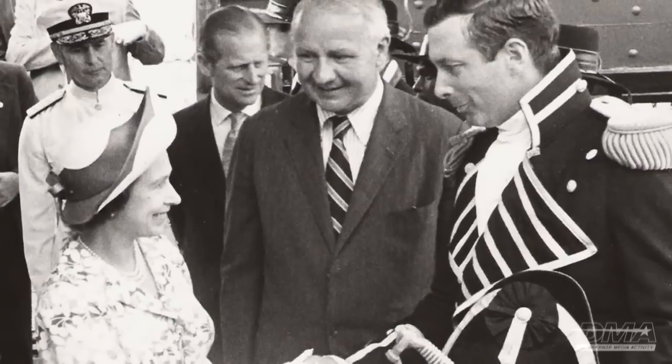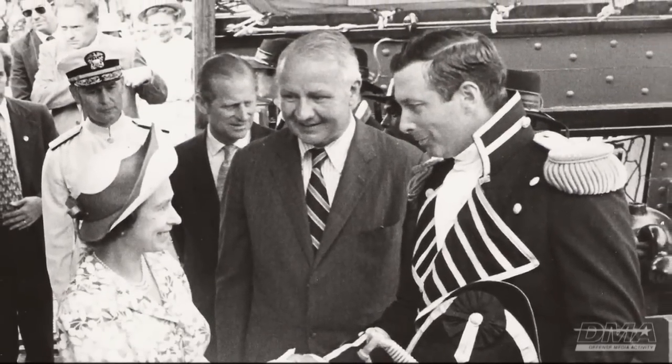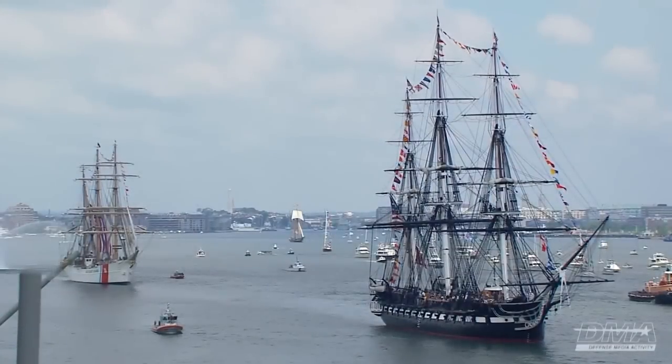1976 and our nation's bicentennial saw a refurbished Constitution welcome the Queen of England to her decks. People's first sight of her is awesome.